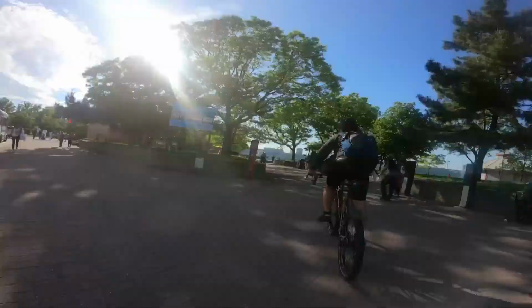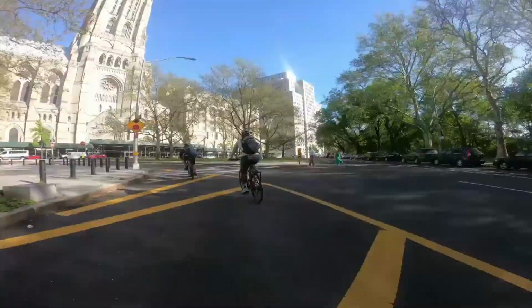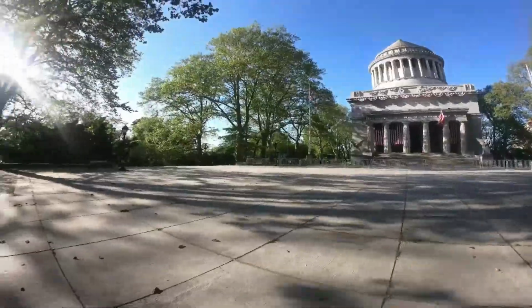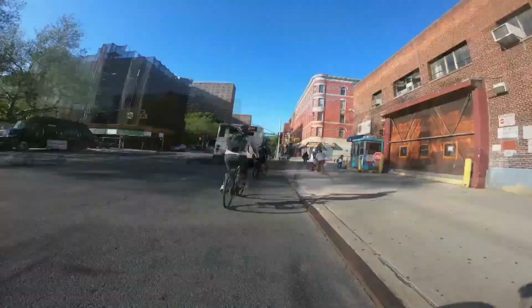We then took Riverside Drive to the General Grant National Memorial, which is the largest mausoleum in North America and is dedicated to Ulysses S. Grant, the 18th President of the US. We headed back through Columbia University campus and then finally back to our starting point.